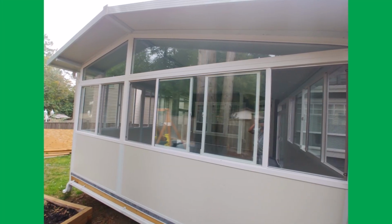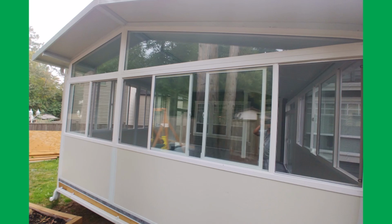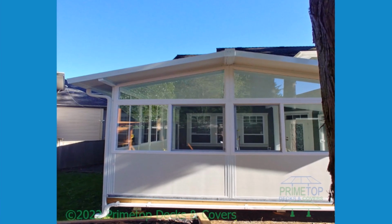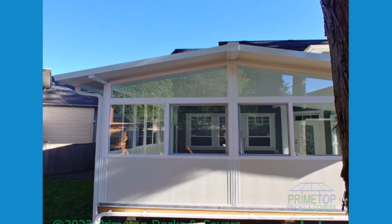Primetop Sunroom is a great investment for your home and will be enjoyed every day. If you are interested in increasing the value of your home while enjoying the benefits of a multi-purpose and sun-filled space, then you should think about building a sunroom addition to your house.